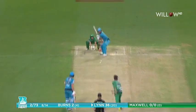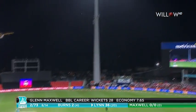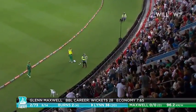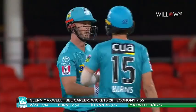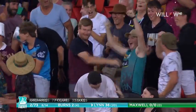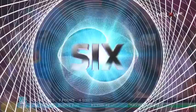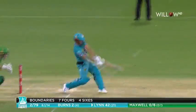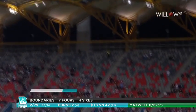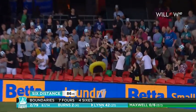Yeah. So Maxwell into the attack, and that's how he's greeted by a towering blow from Chris Lynn. Well, that hasn't let him settle, has it? Skipper of the Melbourne Stars. It's the gentle off-spinner, 96 Ks, so quite quick. Right into the arc of Chris Lynn, and didn't he help himself to a bit of that?